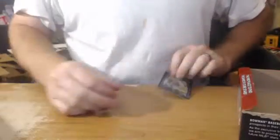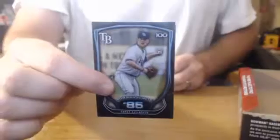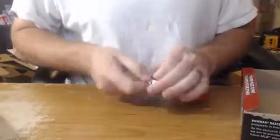Terrible half, guys. Terrible half. Not a very good half at all. And a Casey Gillespie, top 100 for the Rays. Yeah, Jason Rogers is not the guy we just wanted to see. I can tell you that.